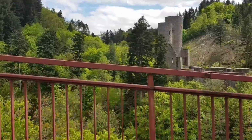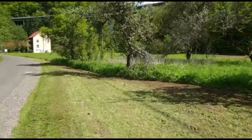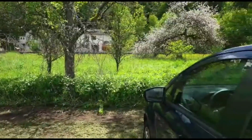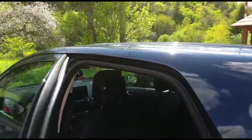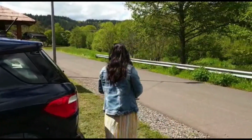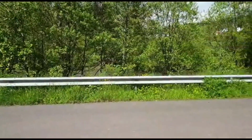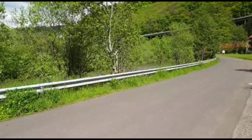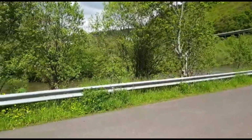We had an accident on this bridge one time when there was a military policeman. And we're on. Put our stuff in the car here real quick. And we're going to walk up to the Frauenburg Castle. It's my wifey. At the Nahe River right over here.